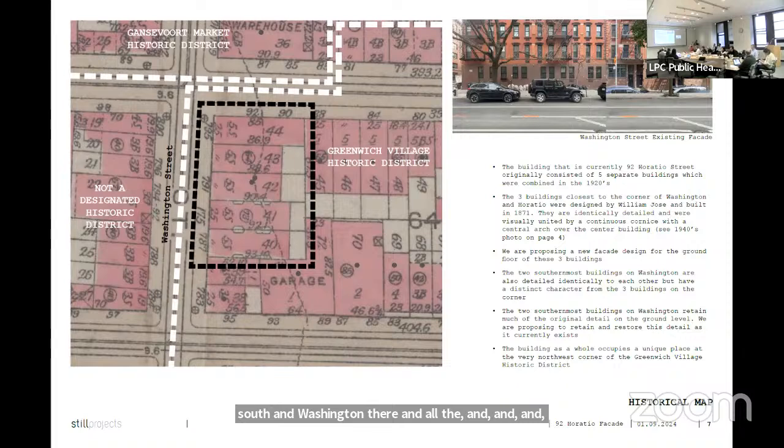The base of those buildings retain quite a bit of the historic detail that was there when the buildings originally had storefronts at the base. The buildings to the north do not retain any of that detail.